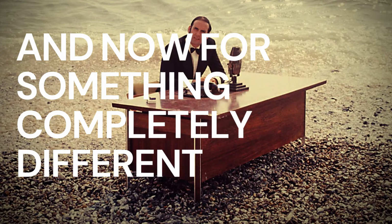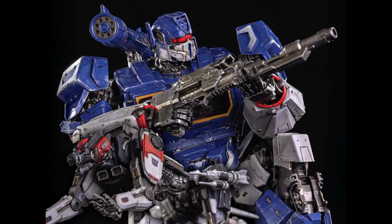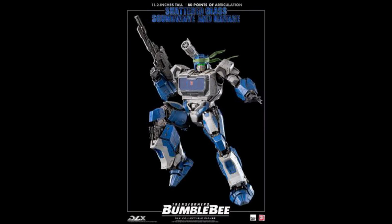On the other side of the spectrum, if we wanted to go non-transforming and big and movie, there is the 3-0 Bumblebee Deluxe Soundwave. This figure is massive and beautiful, and I adore it, and I desperately want it. It looks so good, man.